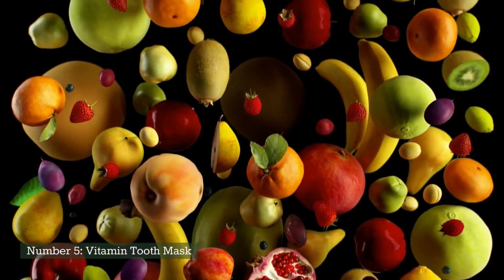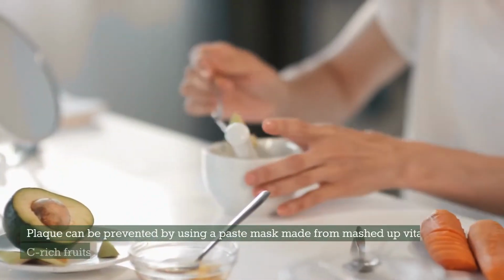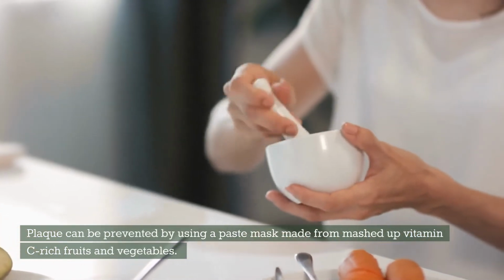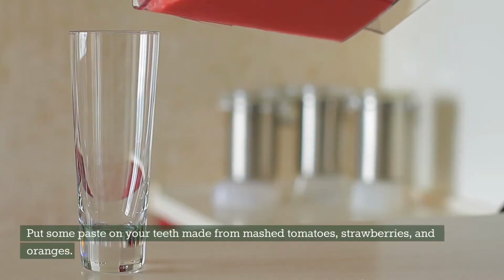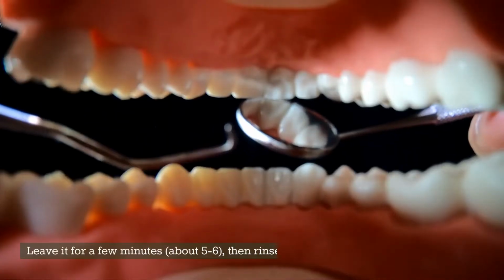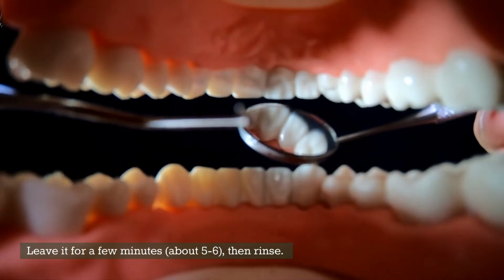Number 5. Vitamin tooth mask. Plaque can be prevented by using a paste mask made from mashed up vitamin C-rich fruits and vegetables. Put some paste on your teeth made from mashed tomatoes, strawberries, and oranges. Leave it for a few minutes, about 5 to 6, then rinse.